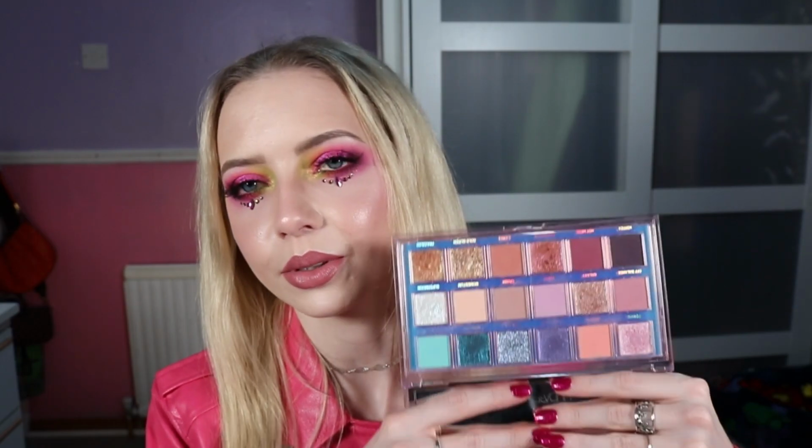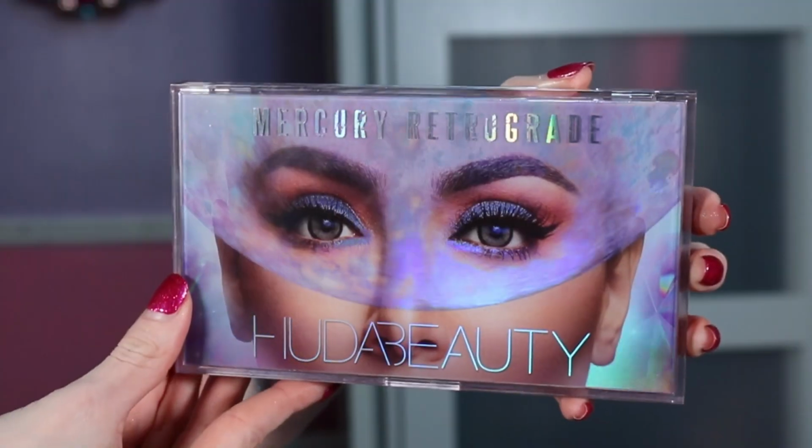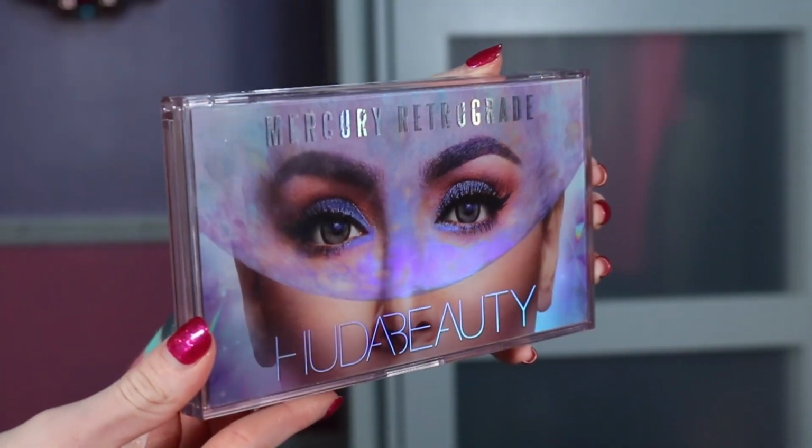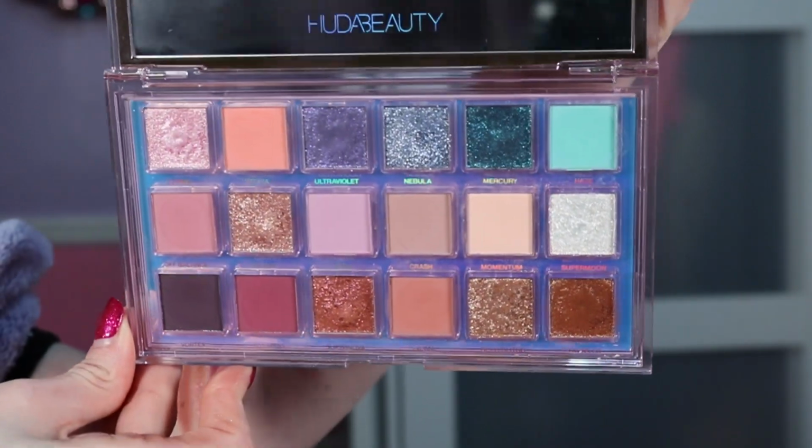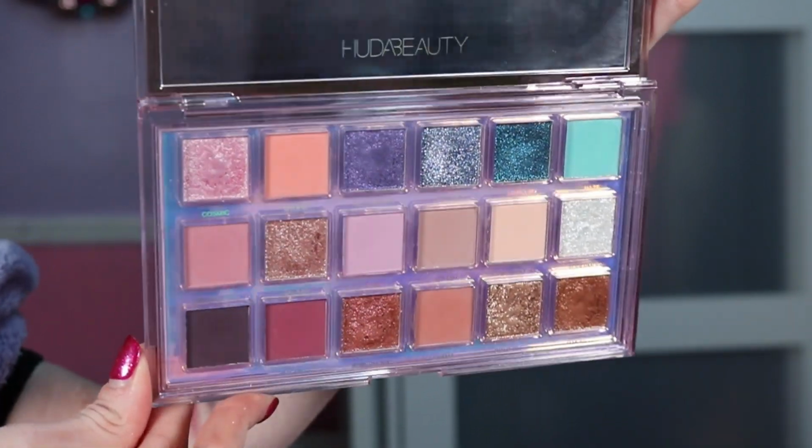This is the Huda Beauty Mercury Retrograde palette. Remember her? She's a good one. So again, I'm going to hold it upside down so I don't blind you guys. But you've got more of the pastel shades, especially down here with the blues, the lilacs, the pinky, blushy shades as well. There's neutrals here as well, so you can do little pops of neutral.